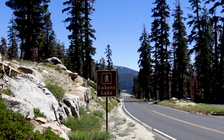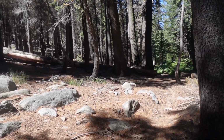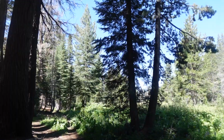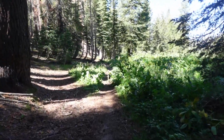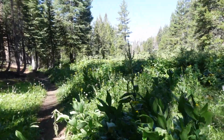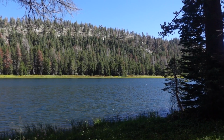After about an hour's drive, we made it to the Lukens Lake trailhead, which was the first hike that we decided to do on this Tioga road trip. That way. I mean, I was just walking down there because it's pretty, but the lake is this way. Lukens Lake is a relatively easy hike. It takes about an hour round trip from the parking lot, and the reason to do it is, of course, the lake, which is a really stunning alpine lake where you can go swimming.